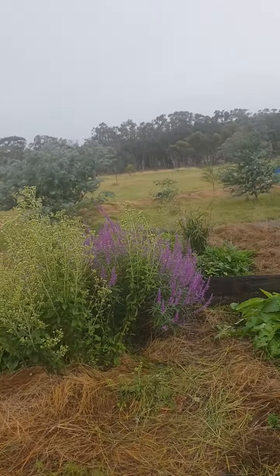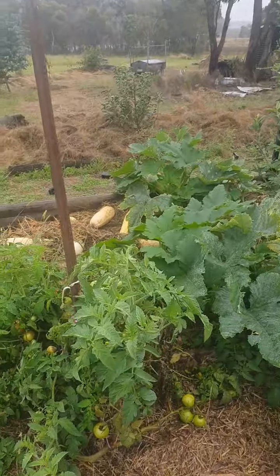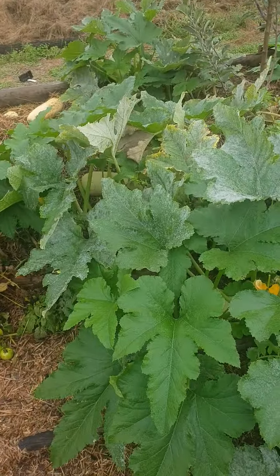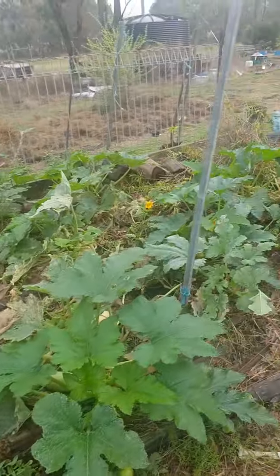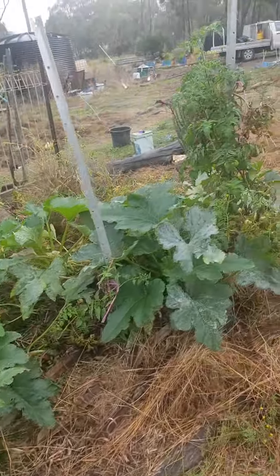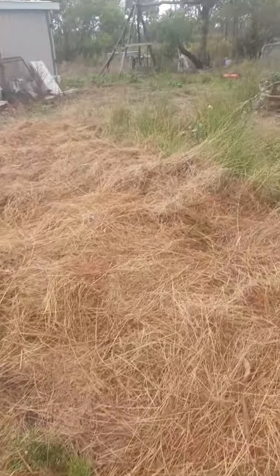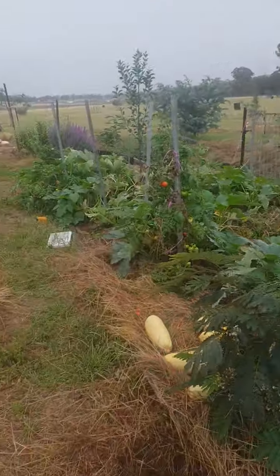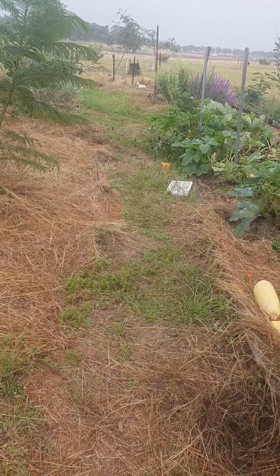Reverse of our stevia. Tomatoes are near the end of their life now. Yeah, more zucchini, more zucchini, more zucchini. And we come over here, and I won't show you. Oh, that's our chook pen over there. Yeah. So that's the tour of our food forest in progress.